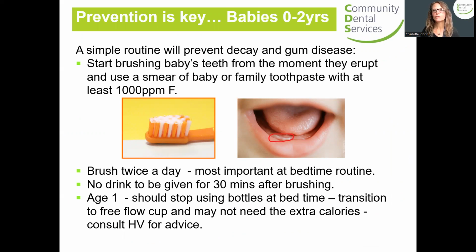So a very simple routine at home will prevent gum disease and tooth decay, like I said. So we want to start brushing baby's teeth from the moment they erupt. So I've just circled there in the photo, that's the very top of a tooth, a little white line. This is when you start brushing. Don't leave it till they've got all their teeth. That's too late. Brush as soon as they've got their first tooth.